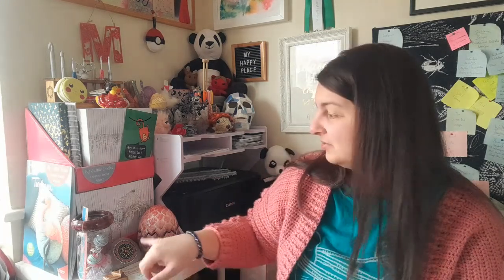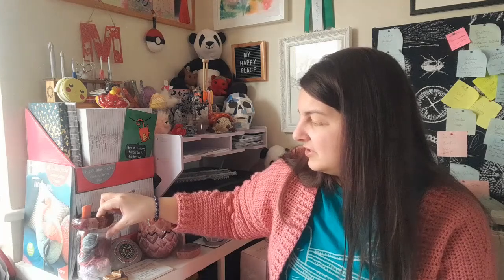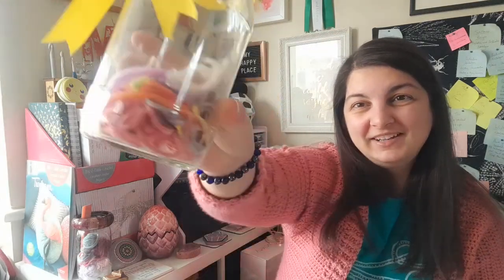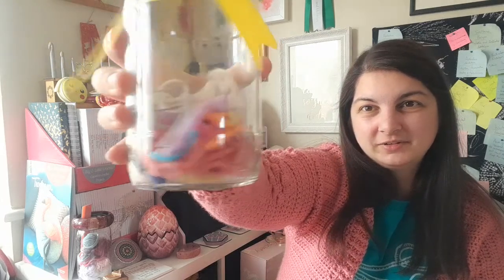You may have noticed I've got a little jar here. This is just a bracelet sitting on top, which has got some odd balls of yarn. I also have another jar. This one has got all my ends in. There's probably a bit more of the purple in there than I would like.